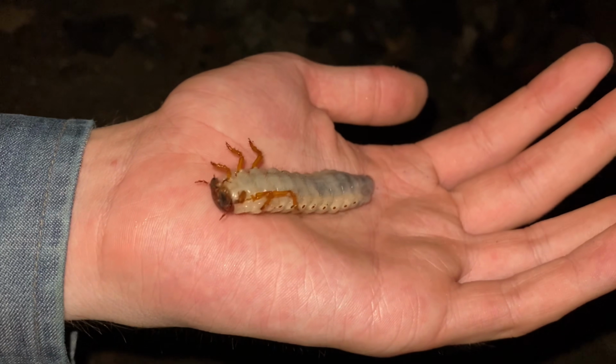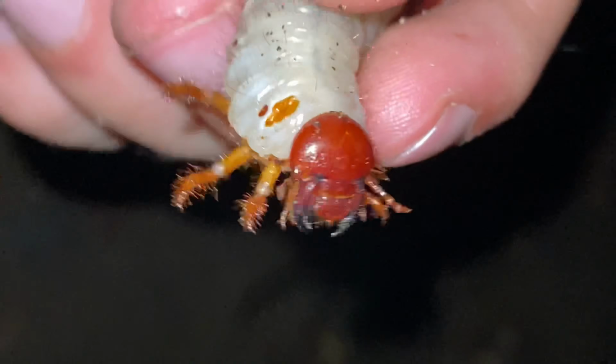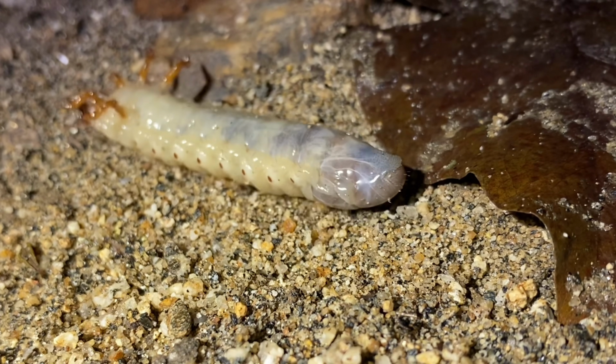Here is the larva of an ox beetle. These usually surface on rainy nights, possibly because they get flooded out of wherever they're staying in the ground, and they crawl on their back. And these are frequent victims of ants.